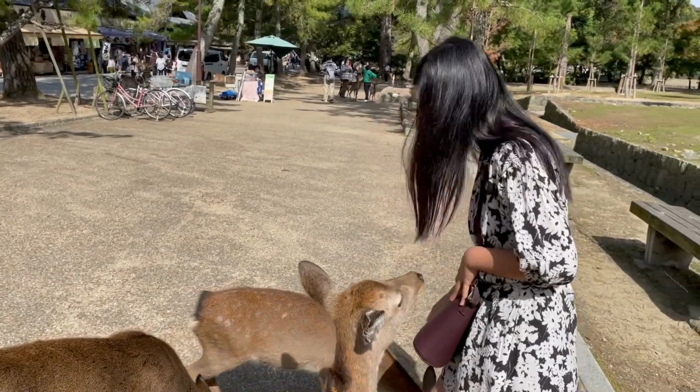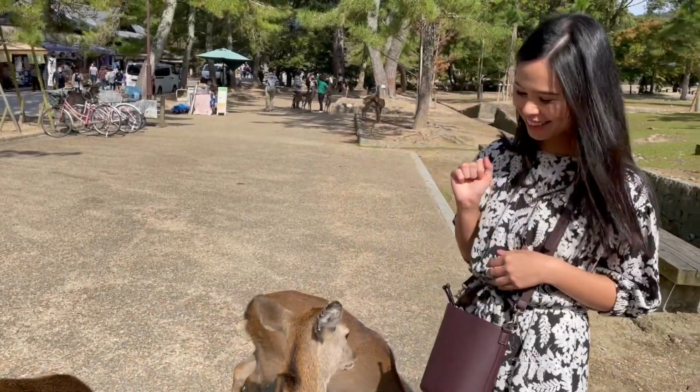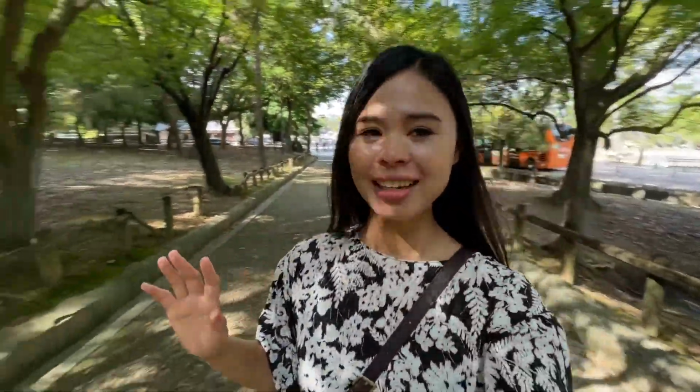We just went to the Nara deer park and fed some deer. They were so cute. Some were aggressive, but it was fun. So if you're not scared of deer or animals, you should do it. It's such a fun experience, and they're just roaming around. It's so cute. So next, we're going towards Kasuga Taisha or Kasuga Shrine. It's one of the most famous shrines here in Nara as well, and we're walking through the forest, and it's so pretty.